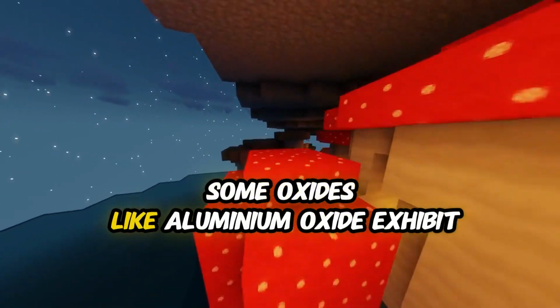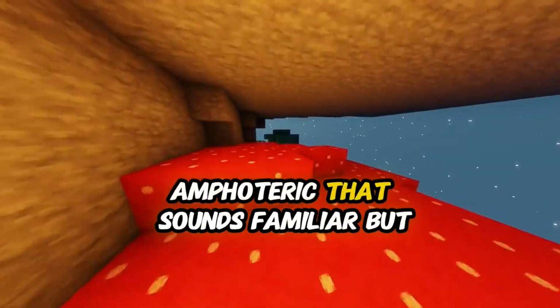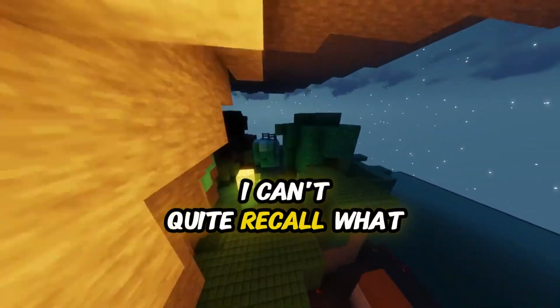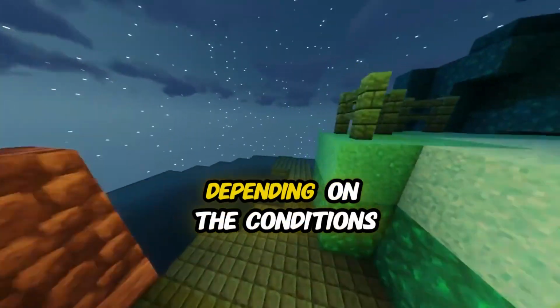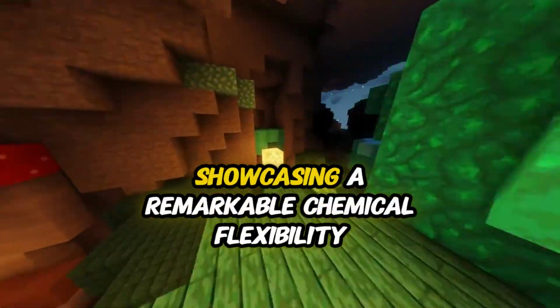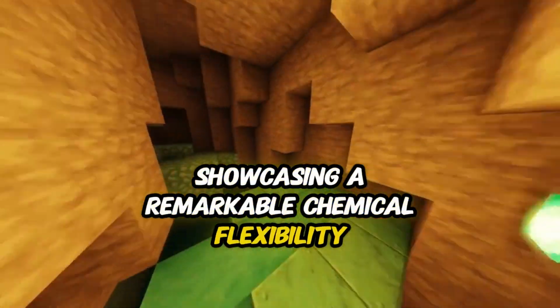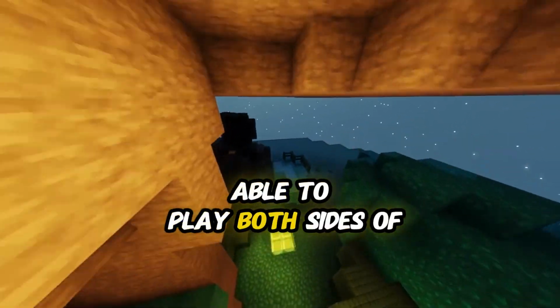Exactly. And this concept extends beyond just simple acidic and basic oxides. Some oxides, like aluminum oxide, exhibit amphoteric behavior. Amphoteric, that sounds familiar, but I can't quite recall what it means. Amphoteric oxides can act as both acids and bases, depending on the conditions. They can react with both acids and bases, showcasing a remarkable chemical flexibility. It's like they're the chemical equivalent of a switch hitter in baseball, able to play both sides of the field.